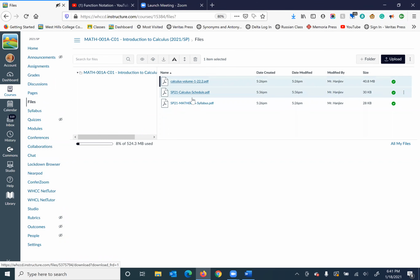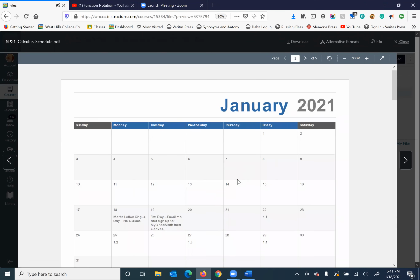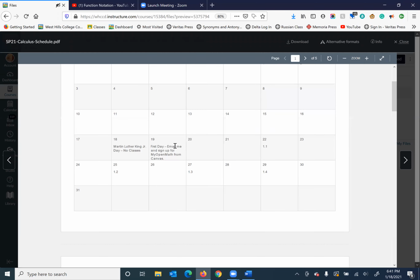I do want to give you the schedule here. So instead of looking at the schedule underneath the syllabus, there's a schedule right here. I put it by months. So there it is. Email me, sign up for MyOpenLab from Canvas, and you're good to go. And here are the due dates for each of the classes.